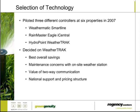Back in 2007, we piloted 3 different controllers at 6 properties, 2 properties for each of the following smart controllers: the WeatherMatic Smart Line System, the Rainmaster Eagle Eye Central, and HydroPoint WeatherTRAK. Based on the results of this pilot, we decided to standardize our smart water initiative with WeatherTRAK. The savings that we achieved on the 2 WeatherTRAK properties were higher.